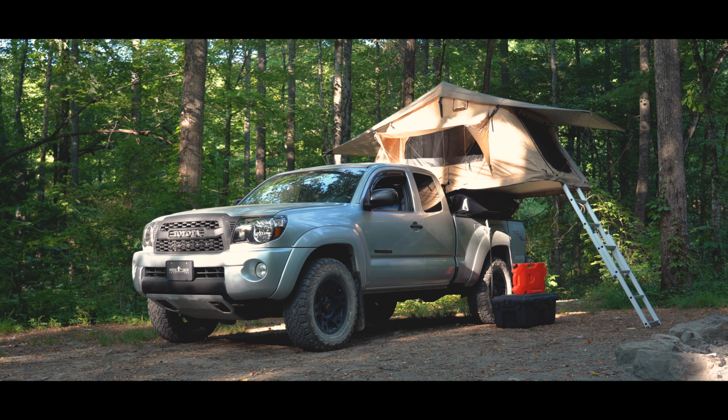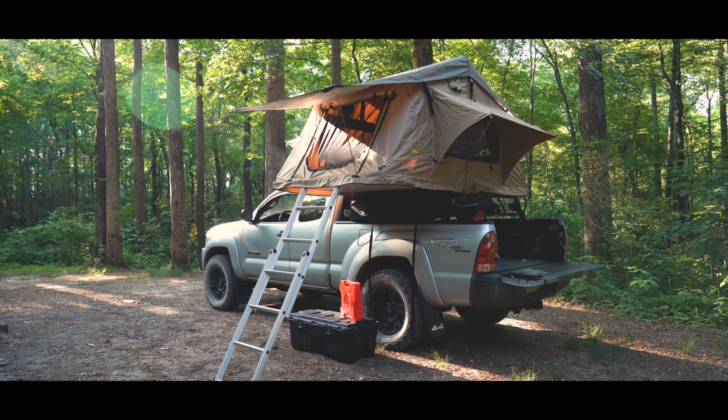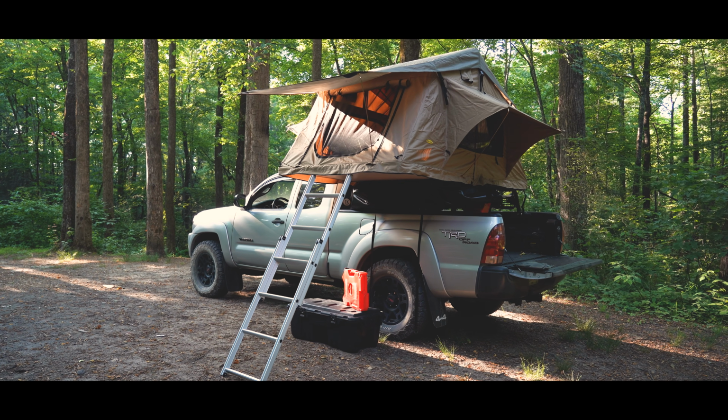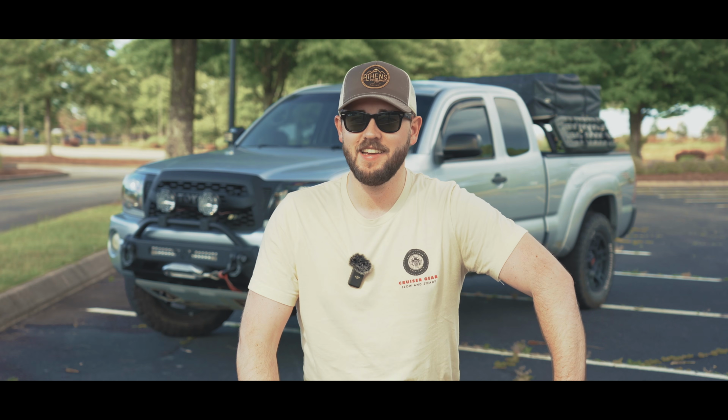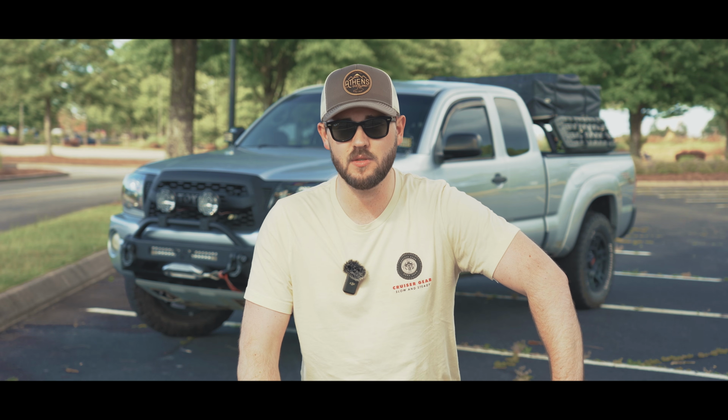I've had it for 3 years. I use it very regularly. It has held up extremely well, and it's also very comfortable. The only downside to these fabric tents is a windy day. They do tend to flap around, but of course you're going to get that with your ground tents as well. So is it really a loss there? I wouldn't say so. It sets up pretty fast.